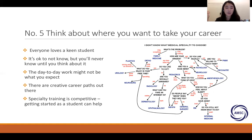And don't be afraid to jump into something, because as a med student, you can explore something, and if you find out you don't like it, then you have time to change, rather than not trying anything and then at the end of it not knowing what you want to do. So that was me for a long time.